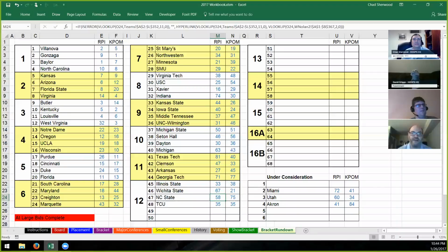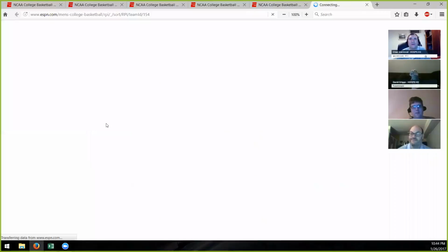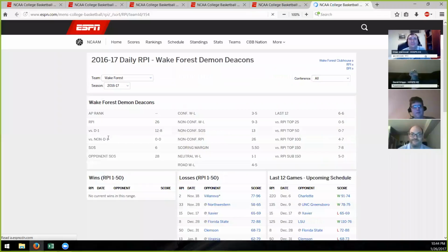Okay. As far as other ACC teams, I wouldn't sleep on Wake Forest either. They've only lost to a bunch of great teams, and they'll have plenty of opportunities ahead. Yeah, David, Wake Forest RPI is 28, KenPom 37. The ratings are there. Yeah, but kind of like Utah, the wins are not.